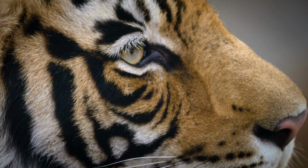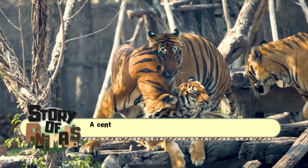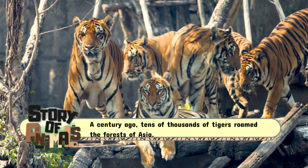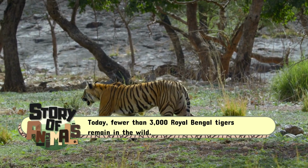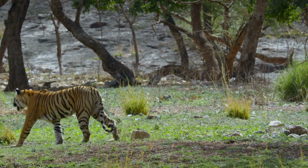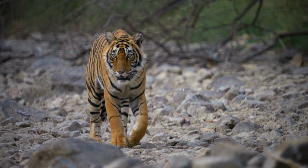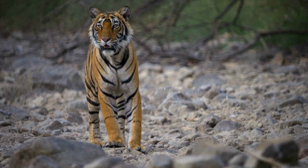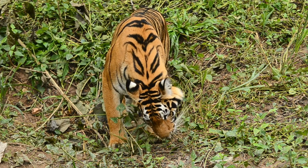Despite their regal status, the future of the Royal Bengal Tiger is precarious. A century ago, tens of thousands of tigers roamed the forests of Asia. Today, fewer than 3,000 Royal Bengal Tigers remain in the wild, victims of habitat destruction, poaching, and human-wildlife conflict. The loss of natural habitats due to agriculture, urban expansion, and infrastructure projects has forced tigers into smaller, fragmented areas, increasing the risk of inbreeding and reducing prey availability.